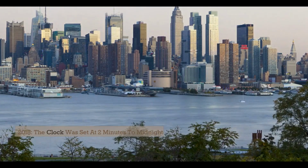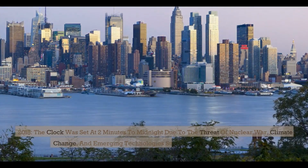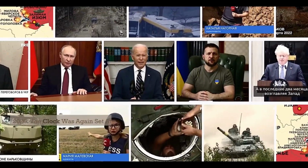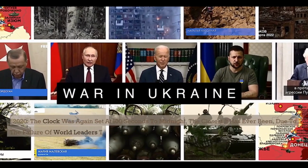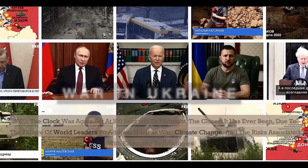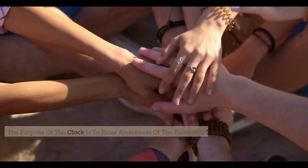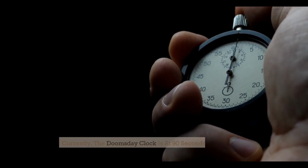2018, the clock was set at 2 minutes to midnight due to the threat of nuclear war, climate change, and emerging technologies such as artificial intelligence. 2020, the clock was again set at 100 seconds to midnight, the closest it has ever been, due to the failure of world leaders to address nuclear war, climate change, and the risks associated with emerging technologies. The purpose of the clock is to raise awareness of the existential threats facing humanity and to encourage action to address them. Currently, the Doomsday Clock is at 90 seconds to midnight.